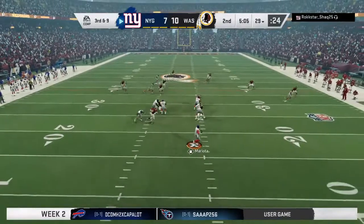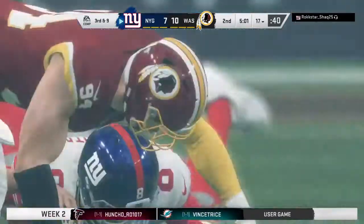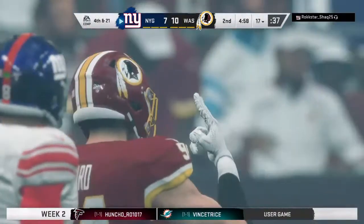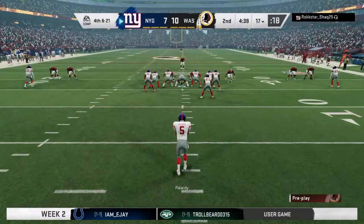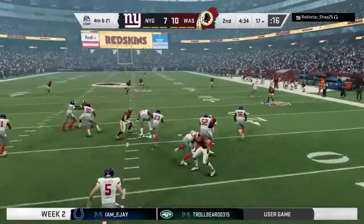Third down, Mariota. And they get to Mariota here as he's dropped on the sack. Sam Hubbard making his presence felt in the backfield. Well, the pass rush has been a real strength of late. They know how to get after the quarterback. Absolutely. 4 sacks last week. That's their first one here.